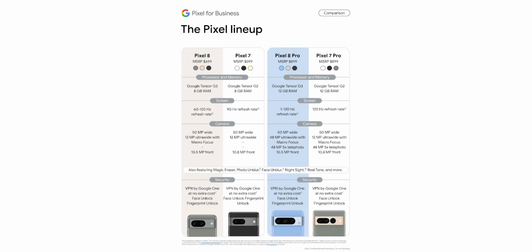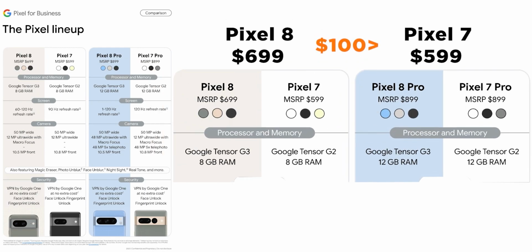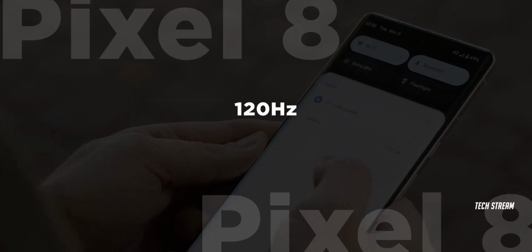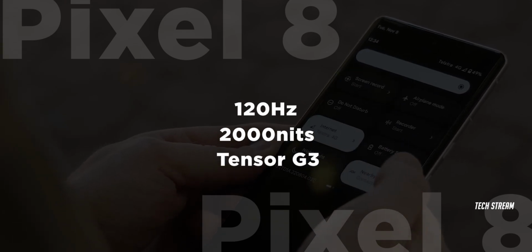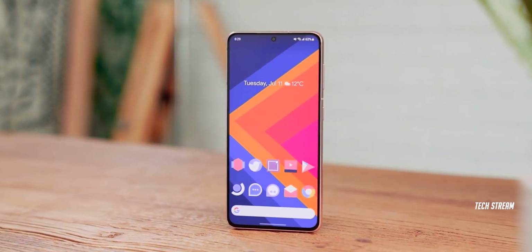According to several leaks, the Pixel 8 will carry a price tag of $699, that is $100 more compared to the Pixel 7. As the Pixel 8 is bringing several upgrades including a 120Hz screen with a 200 nits peak brightness and a newer processor. But this side, the Galaxy S23 FE could be cheaper than its predecessor.